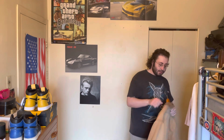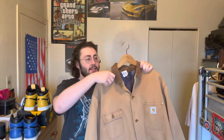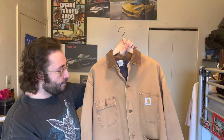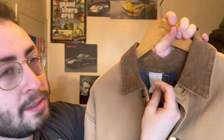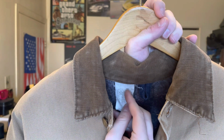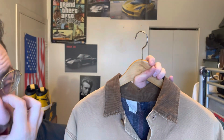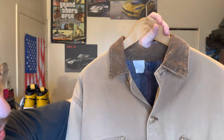But I have this Carhartt chore jacket from the 80s. It's dated April of 1985. And if ever you want to learn how to date your Carhartt, it's super simple. Sorry, my nose is itchy, but it's super simple. You got these 3 digits right here. This is the month and this is the year. And they only started doing that around 1984. So if you have a piece that's older than that, I don't know if it's going to be on it.